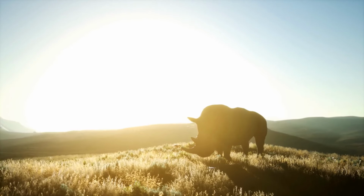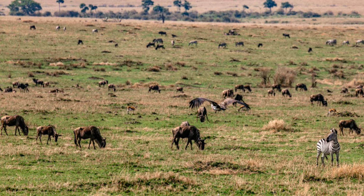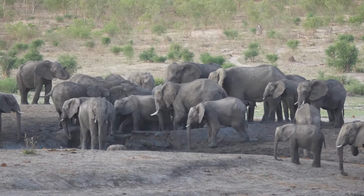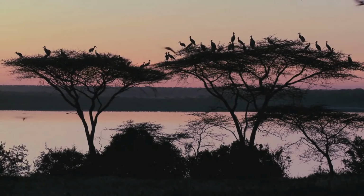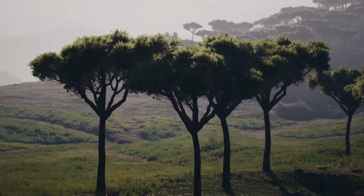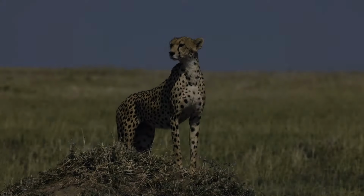As the sun climbs higher, the Mara awakens. Wildebeest and zebra graze on the lush grass, their hooves drumming a rhythmic beat. Elephants with their young amble towards waterholes, their trunks swaying. The air is filled with the calls of birds, a symphony of chirps and trills. This is a place of breathtaking beauty and unmatched biodiversity. It is a vital part of the Serengeti Mara ecosystem, one of the largest wildlife sanctuaries on Earth.